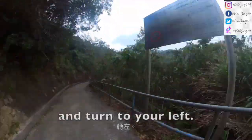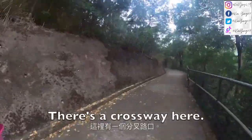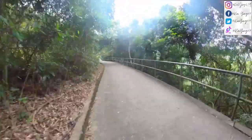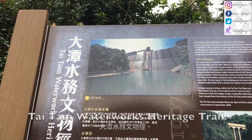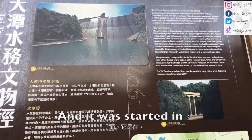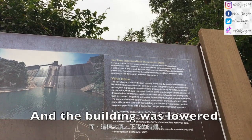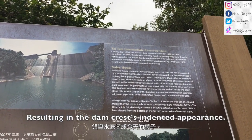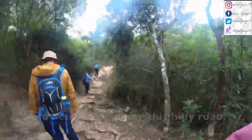You will walk past this and turn to your left, until you reach this sign. You will also see the Tai Tam Waterworks Heritage Trail, and it was started in 1904 and was completed in 1907. And the building was lowered by 3 meters in 1977, resulting in the dam crest indented appearance. From there, walk past this sign and keep going along this hilly road.